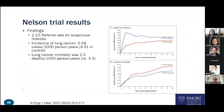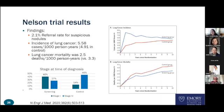Overall, there was a 2.1% referral rate for suspicious nodules. So those are patients who had a CAT scan with not just a regular nodule, but a nodule that needed to be referred for surgery. The incidence of lung cancer was overall low, so 5.58 cases per 1,000 person-years compared to 4.91 in control, so less than one additional case that was diagnosed. And the lung cancer mortality was 2.5 deaths versus 3.3, so less than one person whose death was averted from lung cancer.